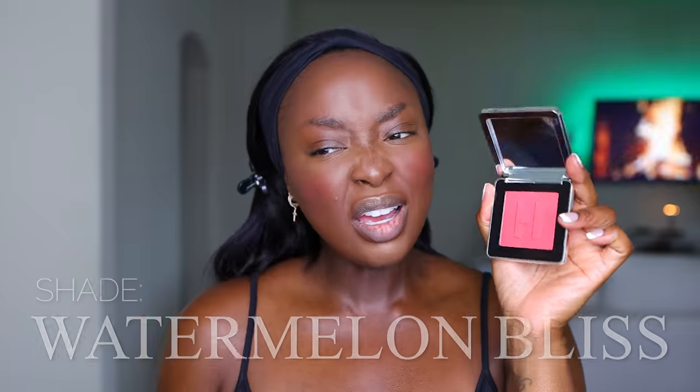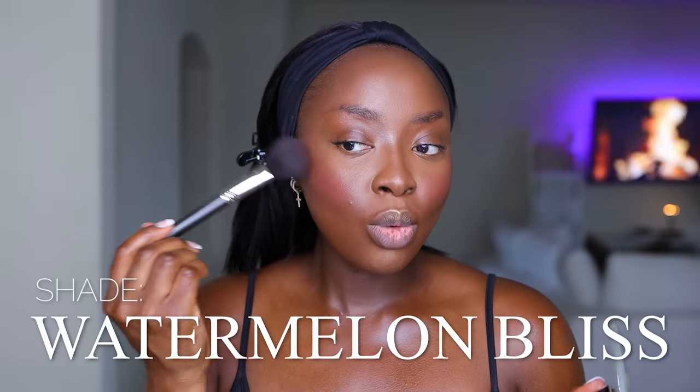This is looking soft and pretty. I would say again, this is more of an accent color. I'm gonna use a different one that I used the other day. I can mix this, a watermelon, and go more back. Yeah, like more in the middle, back.